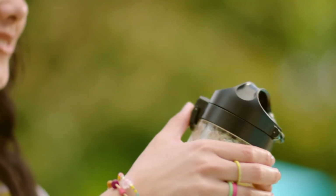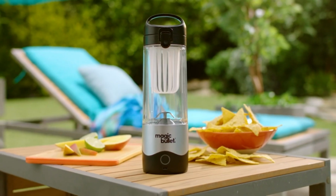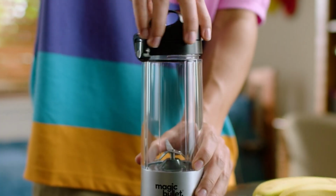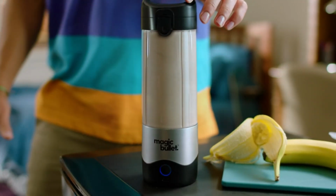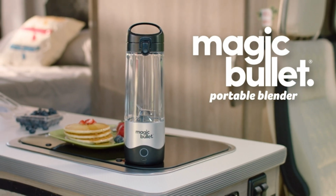What I find really convenient is the handled flip and sip lid design. It makes transporting and drinking your creations easy without any spillage. And here's the kicker, a full charging session gives you enough juice for 15 plus blending cycles. That's impressive for a device this compact and lightweight. The design includes a handy handled lid, making it easy to carry wherever you go.